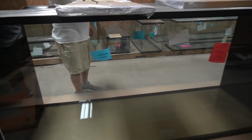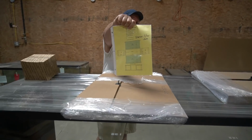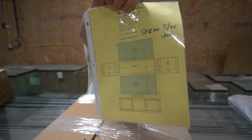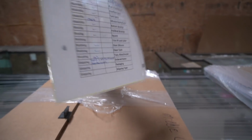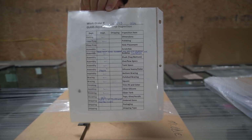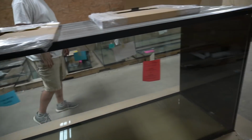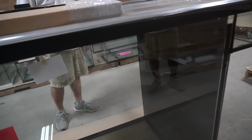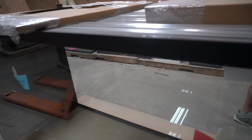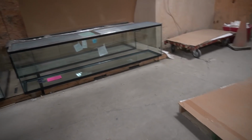We do a shop drawing per their specs for approval, and that's what's on this tank. Then they approve it. As it goes through the process, that's our QA checklist, so everything's got to get signed off. Really nice. And this one has a waterline. That's the trim, which also serves as a waterline. We got rid of that trim. We had to hide the water, so we came up with that process.